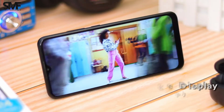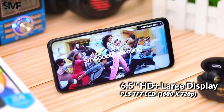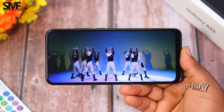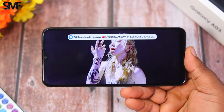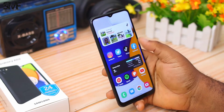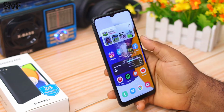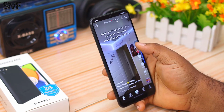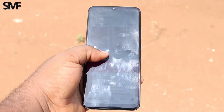The large 6.5 inches cinematic LCD display with an HD plus 720p resolution and the Infinity V notch makes the Galaxy A03 good for an immersive entertainment experience. The combination of PLS and TFT technology makes it have good colors, sharp text, and decent viewing angles, but don't expect much quality at this price point. The brightness level is not the best, but is manageable under sunlight.